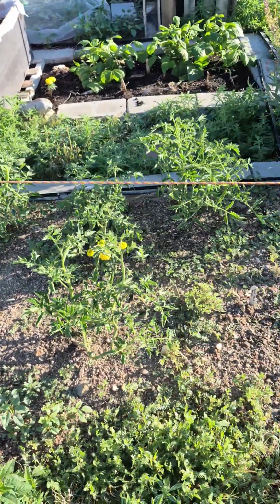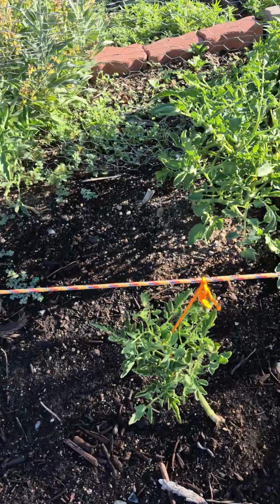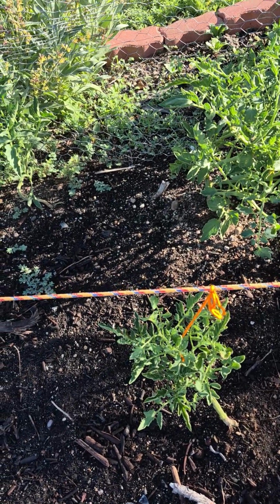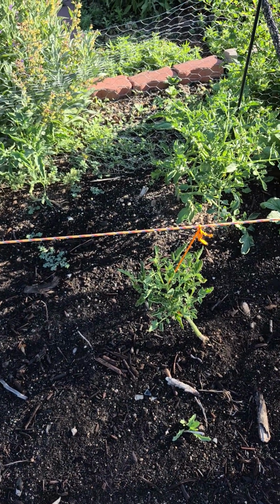I haven't bothered. Now, when we get over here, things change a little bit. These are hot San Marzano tomatoes. I did not grow them. I did buy them in. Unfortunately, it was not a great year for my starts.